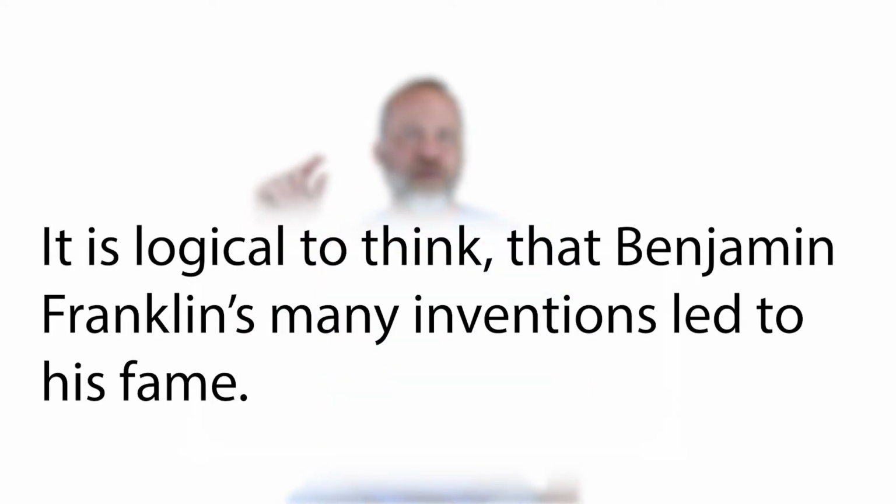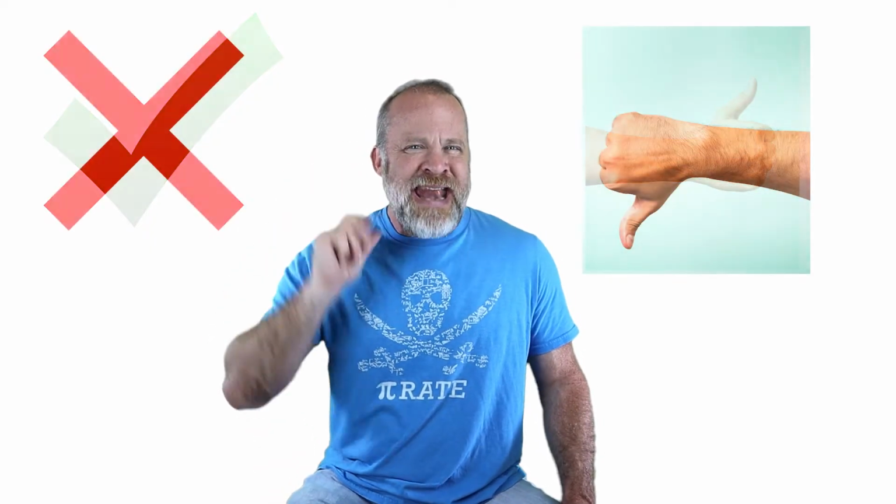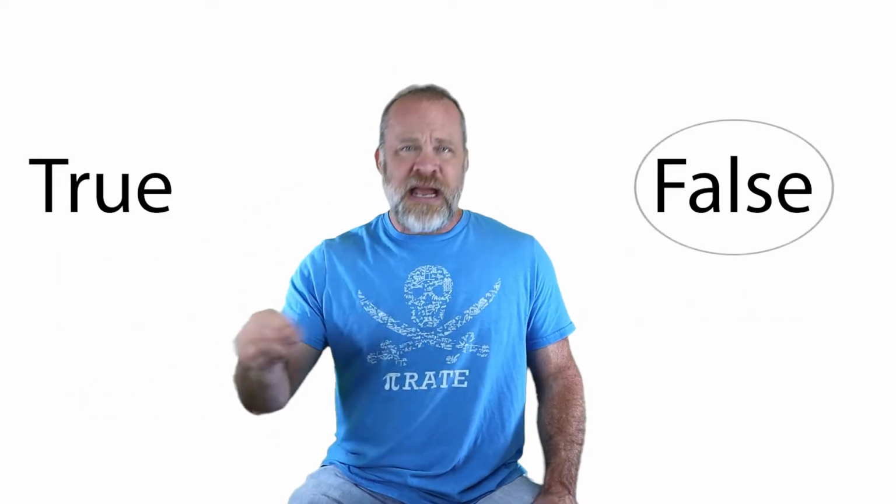For example, if a statement says, "It is logical to think that Benjamin Franklin's many inventions led to his fame," that statement is true. But just changing one little aspect of that and making it a negative changes the whole thing. If you change logical to illogical, the statement then becomes, "It is illogical to think that Benjamin Franklin's many inventions led to his fame." Well, no, it's not illogical. It's logical. So that statement is false.